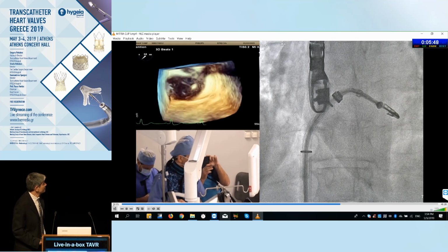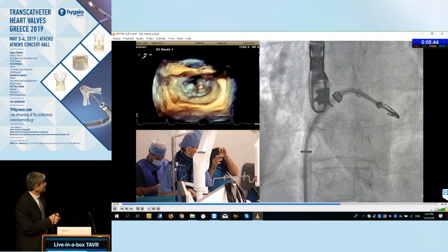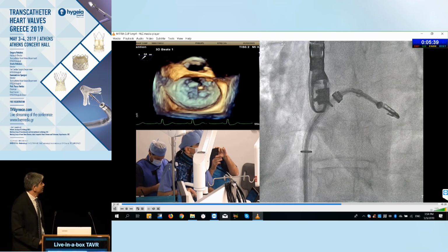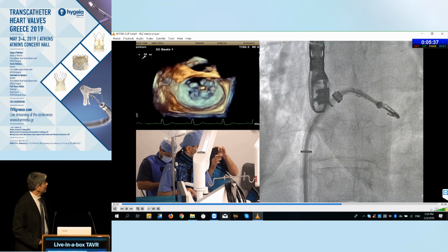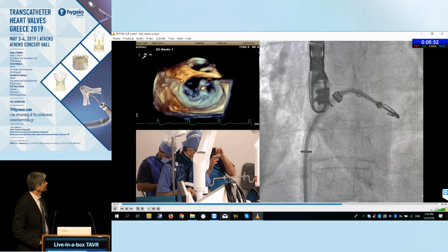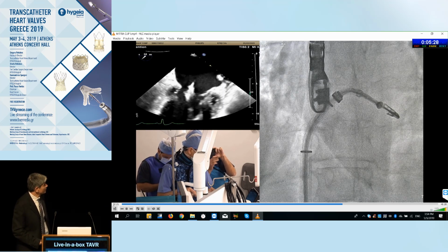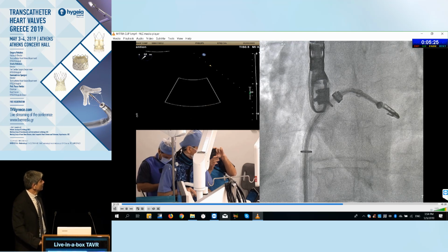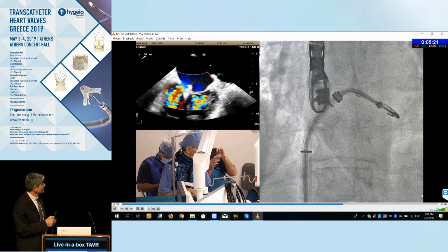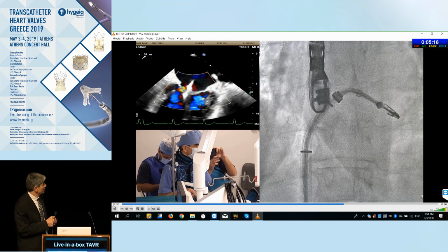First of all, we wanted to see symmetry in how we grasp, and it seemed to be okay. We didn't have any particular concern about symmetry this time around. And next we would be putting some color on the image to see how that looks and how much we reduced the MR. And indeed, we see that we have a much more significant reduction, and this eccentric jet that we saw in the beginning is essentially not there.